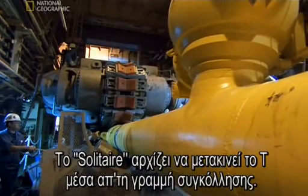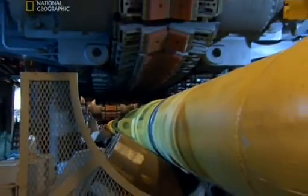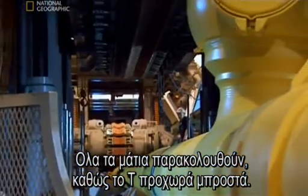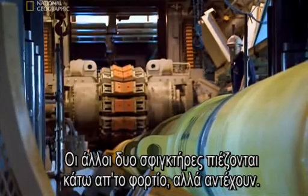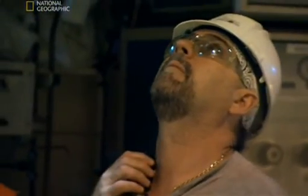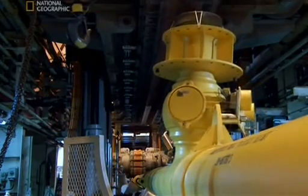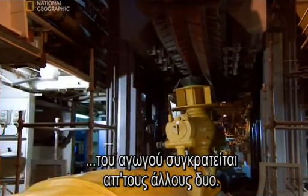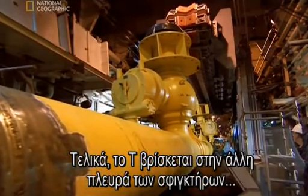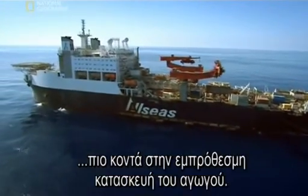The Solitaire starts to move the T through the firing line. The first of 3 tensioners opens. All eyes watch as the T inches forward. The other 2 tensioners strain under the load, but they hold. Twice more, 1 tensioner opens, and the entire strain of the pipeline is held by the other 2. Finally, the T is on the other side of the tensioners on its way to the sea floor. It's a major success for the Solitaire, bringing the ship one step closer to building the pipeline on schedule.